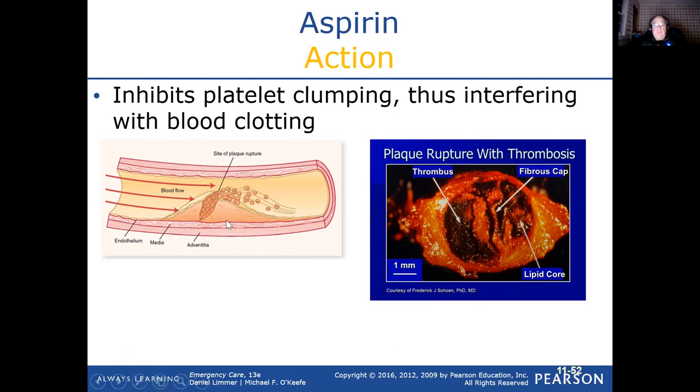Now, this is showing you what happens in a heart attack. So this person had a deposit of fat in there. The body grows a cap over it, right? We said to lock it in place. That's that yellow stuff right over here. And for some reason, it ruptured.